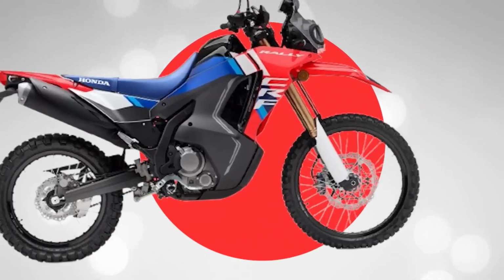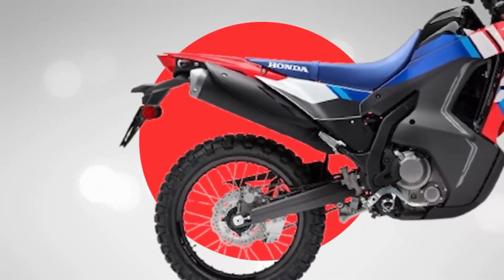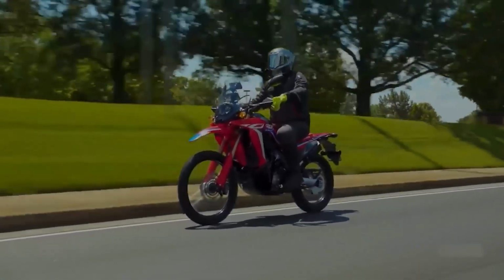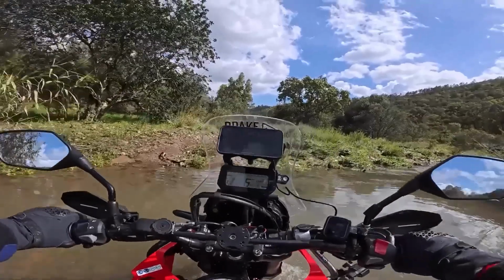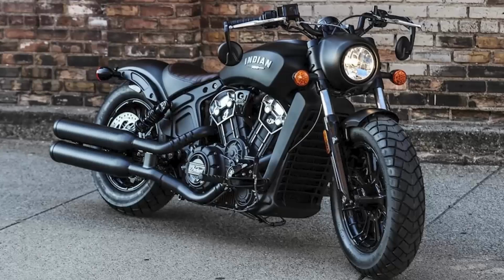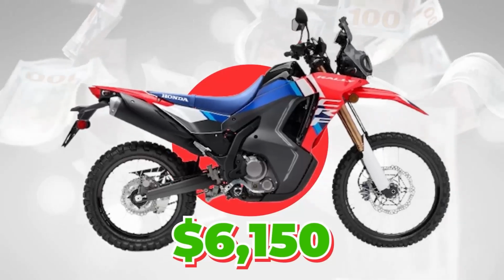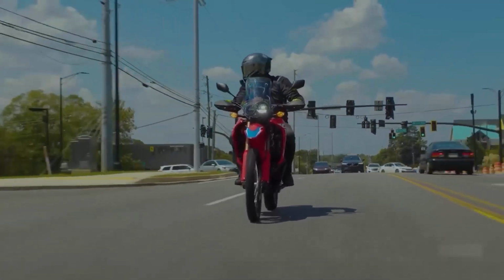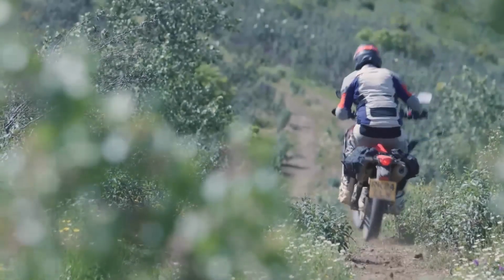The braking system uses a single two-piston front caliper on a disc and a single rear disc with anti-lock braking system. With a fuel tank capacity of 3.4 gallons and real-world mileage well above 70 miles per gallon, this bike offers excellent range even in remote locations. Riders also get a digital LCD display, LED lighting, hand guards, and a small windscreen, all features often missing in the American cruiser space. Starting at $6,150, the CRF 300 Rally proves that smart engineering and simplicity beat weight and overcomplication. It's a modern dual sport that thrives in the real world, especially where pavement ends and adventure begins.